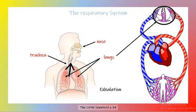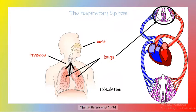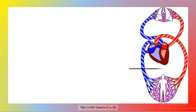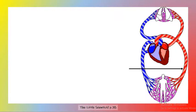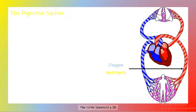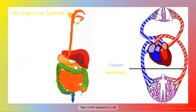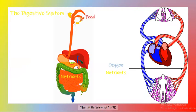Is everything clear till now? So the respiratory system is made of 3 parts: nose, trachea, and lungs. We inhale oxygen, we exhale carbon dioxide. We said that the blood that goes in the arteries takes oxygen and takes nutrients to the body organs, right? The blood gets oxygen from the lungs, but where does the blood get the nutrients? From the digestive system, and to be more specific, from the small intestine, okay?